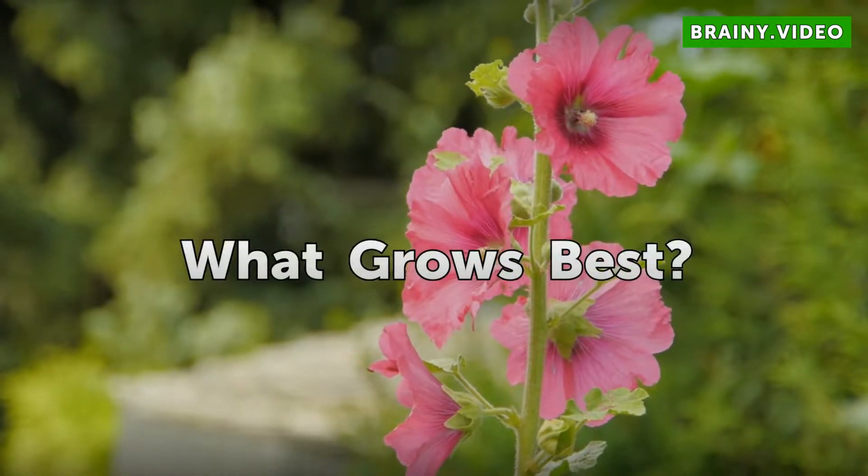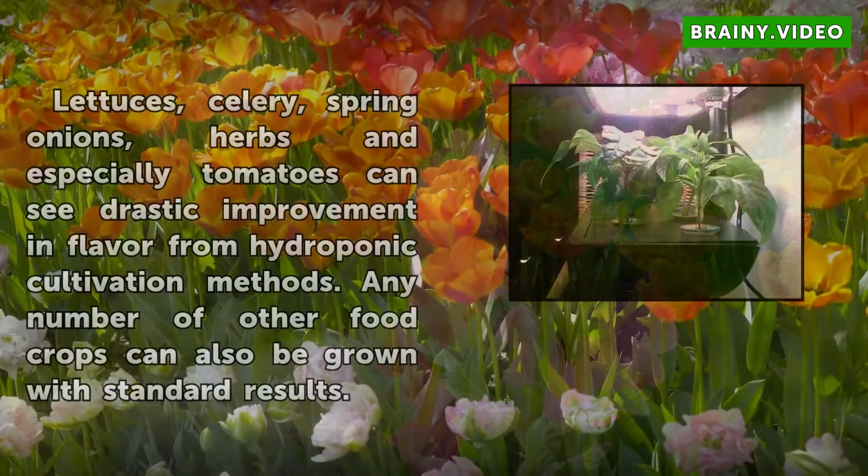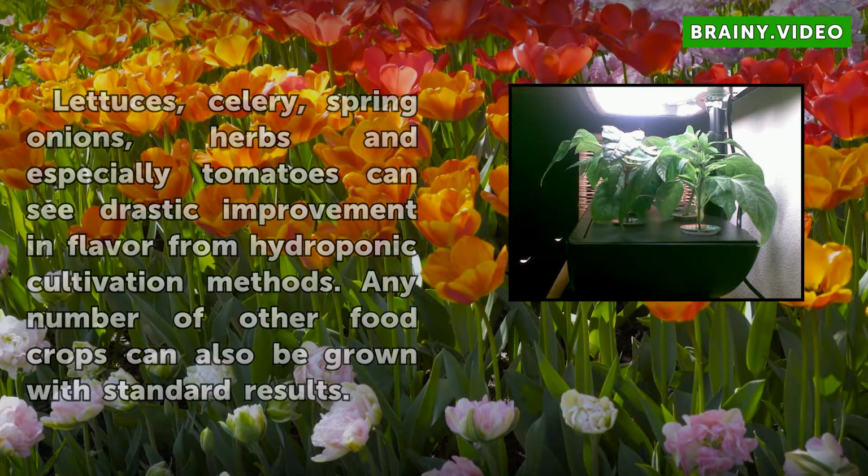What grows best? Lettuces, celery, spring onions, herbs and especially tomatoes can see drastic improvement in flavor from hydroponic cultivation methods. Any number of other food crops can also be grown with standard results.